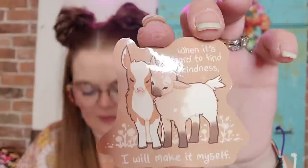Oh, look, guys, it's more stickers. I know you can't wait, right? You get 50 stickers. And what is this? It's two little sheep. When it's hard to find kindness, I will make it myself. I think these are just inspirational stickers. Okay, that's enough today for me. I'll just be a burrito over here, thanks.